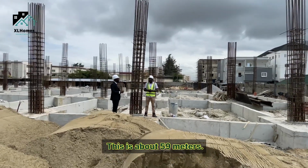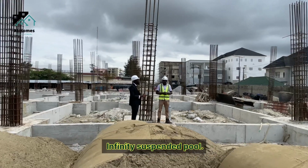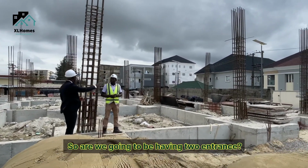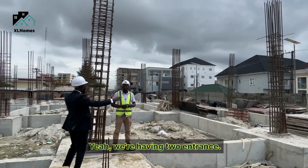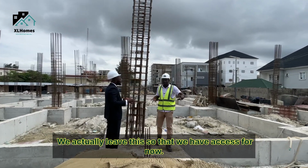This is about 59 meters. Oh, an infinity suspended pool. Infinity suspended pool. You can imagine what that is going to look like. So, are we going to be having 2 entrances? I'm curious. Yeah, we're having 2 entrances, but it's not the way. We actually left this so that we'll have access for now.